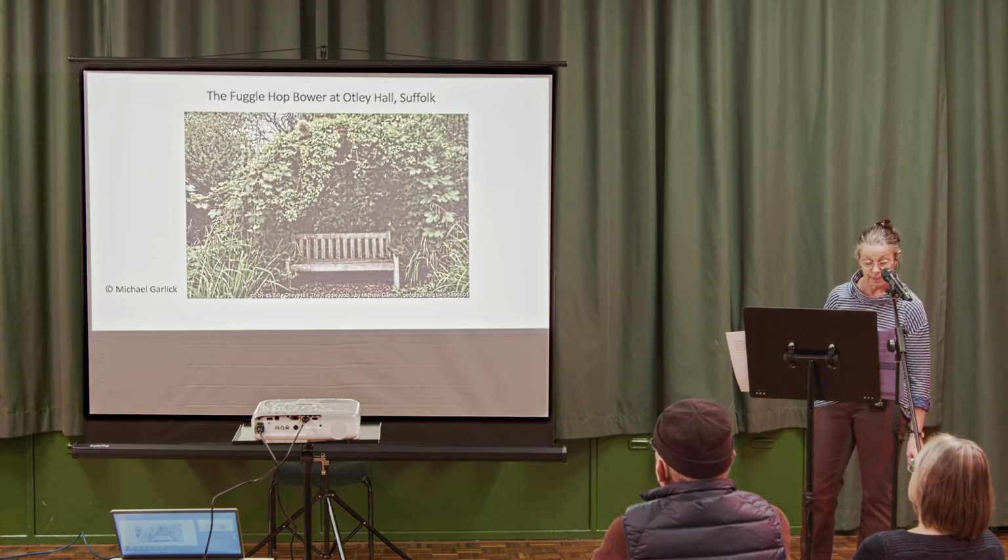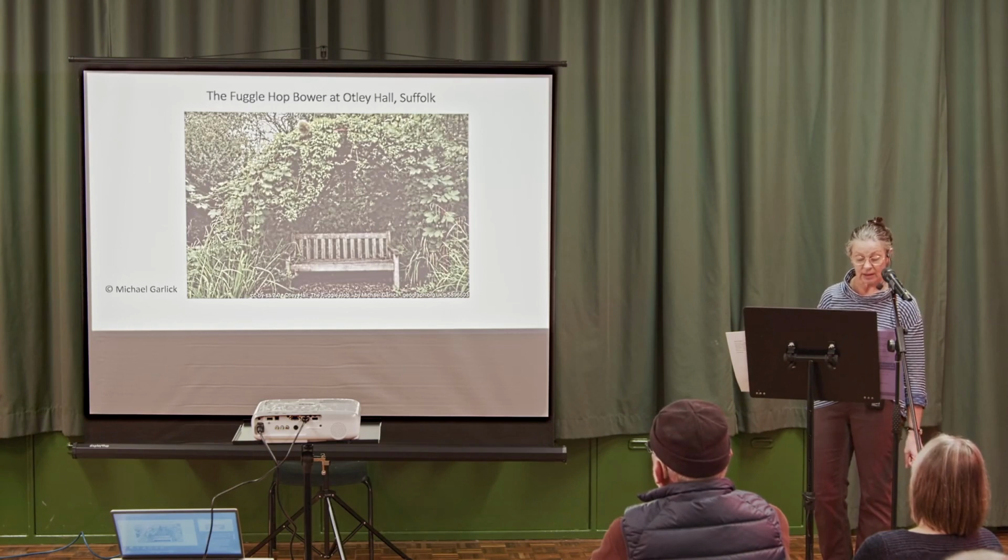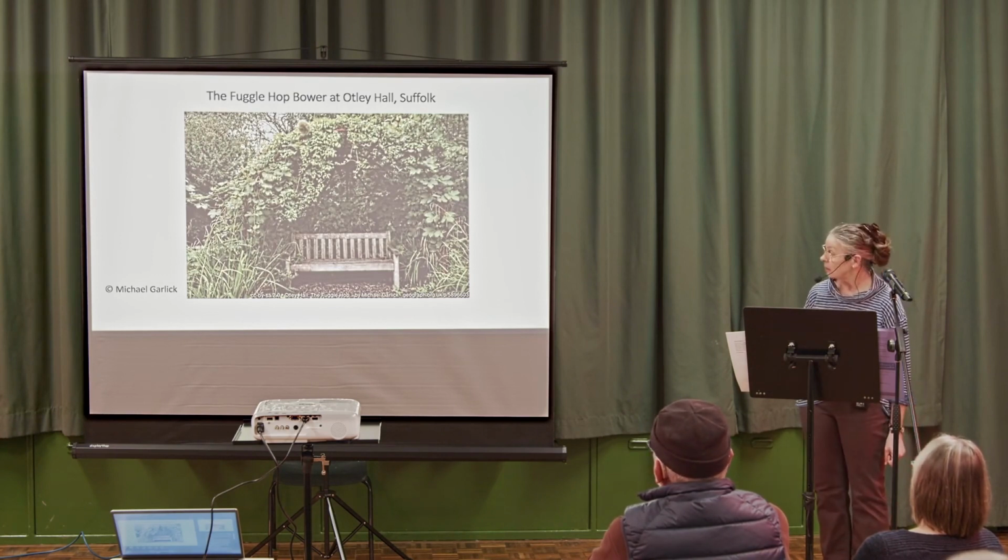Processing hops into extracts or pellets is another important development. Hop extracts were first made in the UK in World War I, and since the 1980s, because of the high cost of storage, handling and transport, only 1/3 of the hops produced are used in their natural state today.